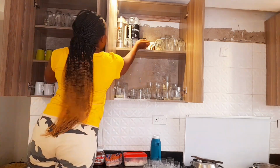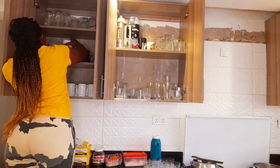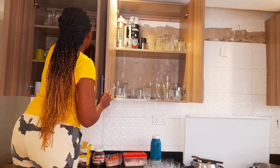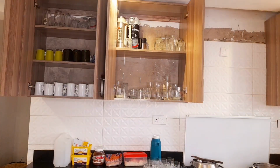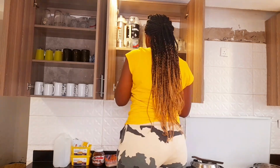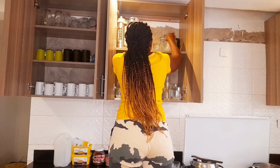I was trying to arrange the cups and the glasses, the big glasses on one side. I was just trying to organize in an orderly manner. The look-alike glasses on one side, the look-alike cups on one side, because they had so many cups and so many glasses that they couldn't even fit on one end.